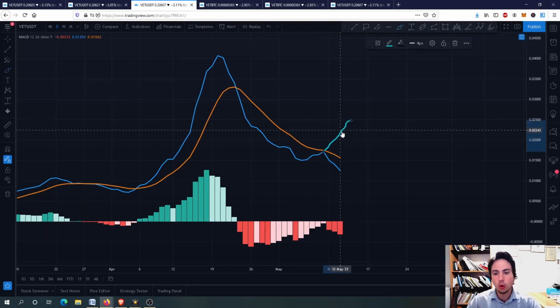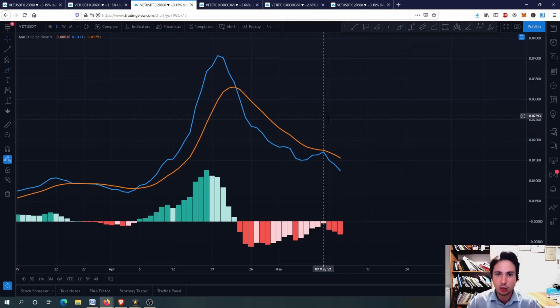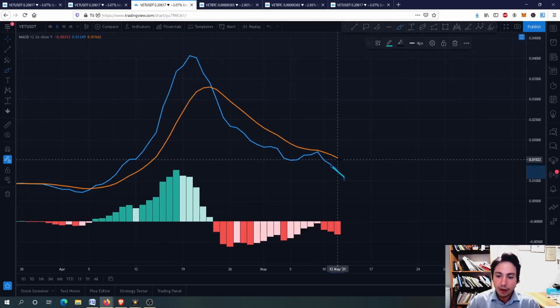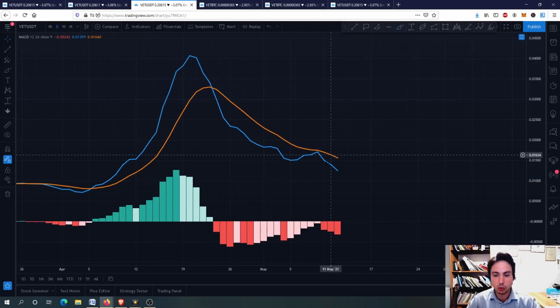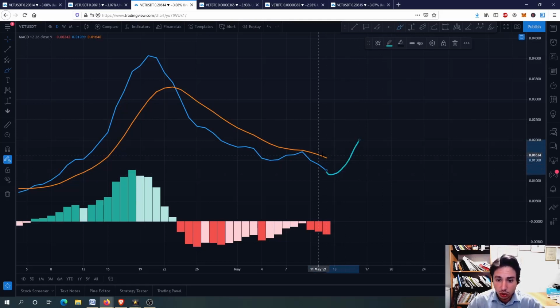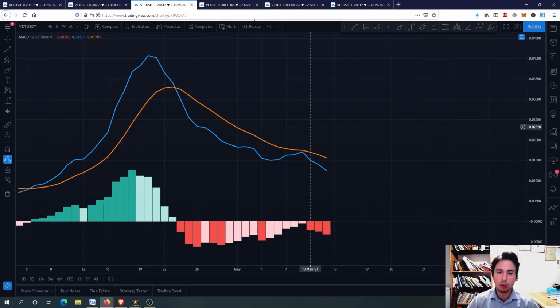We wanted to go upward so we could see VeChain approaching 24 to 25 cents, even breaking 24 to 25, but instead we are going downwards, with more and more distance between the blue and the orange line. So what we want to see here is a recross between the signal line, the orange line, and the blue line, the MACD. That's what we want to see right now.